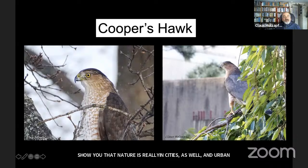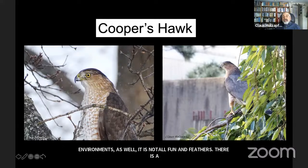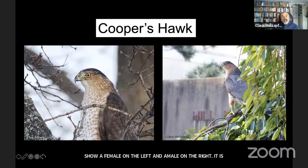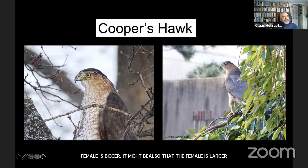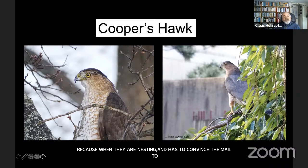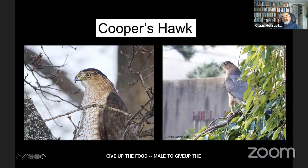And so these two pictures show actually a female on the left and a male on the right. It's interesting to note that the female is actually bigger in this species. In most birds of prey, the female is bigger and the male is smaller. Not really understood why that is. Maybe they feed on different things, but it might be also that the female is larger because when they're nesting, she has to convince the male to give up the food for the nestlings and for the little hawks. And the best way of doing that is to be bigger and intimidate the male.